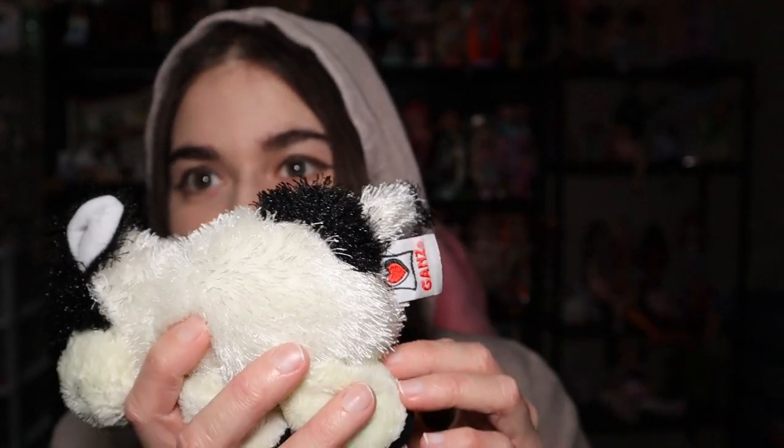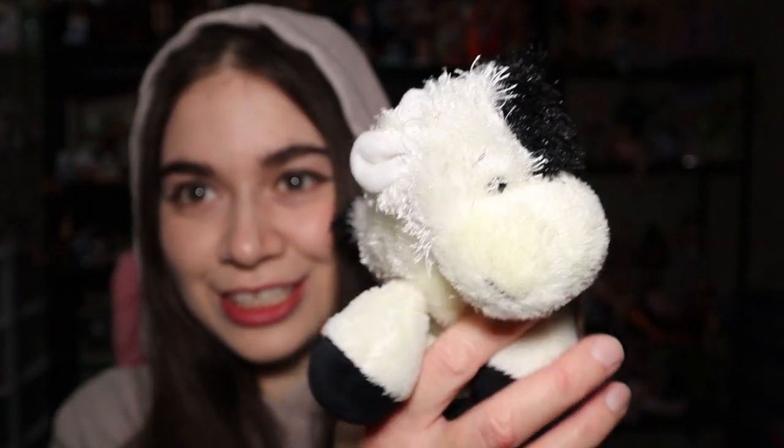I've already shown Milk, he's my Build-A-Bear. But I got this cow on Poshmark. Look, he's so cute. Oh, look at that little tail and his ears. Oh, I love him so much.